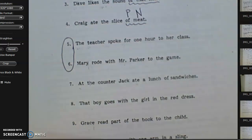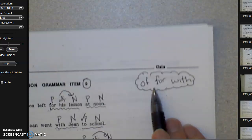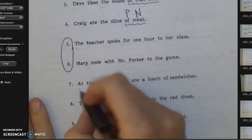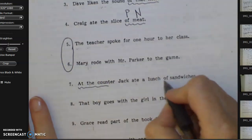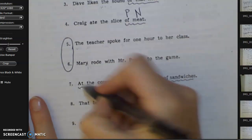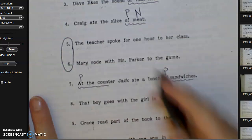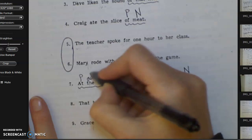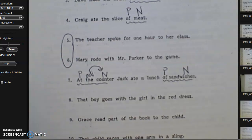At the counter, Jack ate a lunch of sandwiches. Quick reminder that up here we have our list of tricky preps: of, for, with. Where was Jack? Jack was at the counter. And of is a tricky preposition. So of what? Of sandwiches. First word is a noun. Oh, silly me. First word's a preposition. Last word is a noun. Anything in the middle is an adjective. Don't forget your arrow.